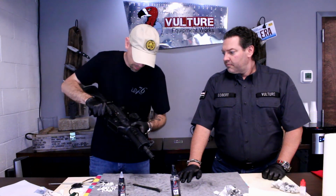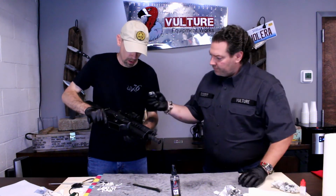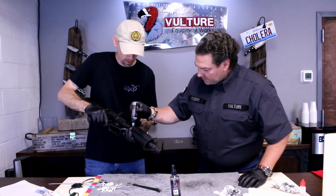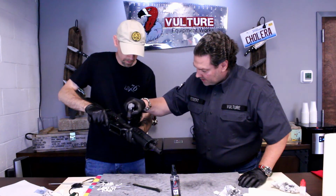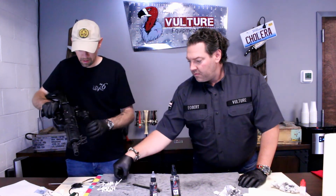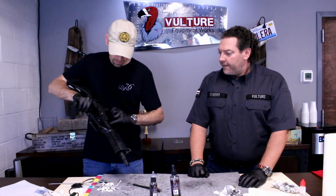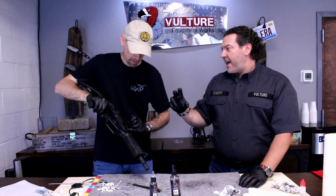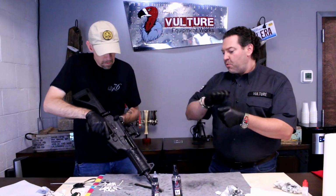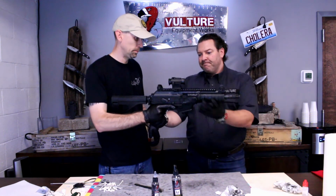All right, looks like we actually need to put a little bit more on our bolt carrier there. Just throw a dot right there, like this. And we'll throw one right up in here, like that. And that's kind of why we put the little baggie of swabs with it. So you can take everything apart and just put a light coating on everything, stick it back in the little baggie, and you're all set. Go ahead.